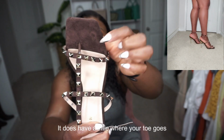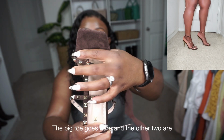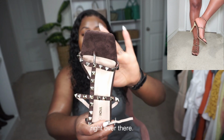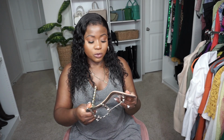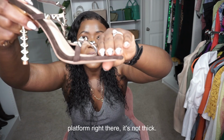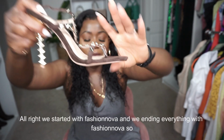It does have a little place where your toe goes right here and your other toe, the big toe goes here, and the other toe or like tongue or thong, whatever they call it, right over there. Really cute, really nice shoe. It might not be as comfortable because, as you guys see, the platform right there is pretty thin, so yeah.